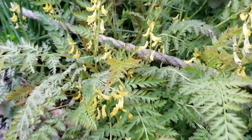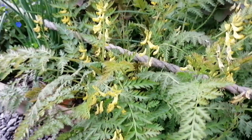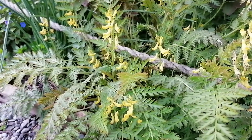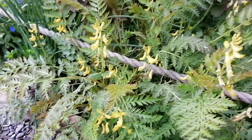I think this is a yellow Corydalis. And again, I need to look this up. Sometimes you tend to forget the names of these things, and you just appreciate them for how beautiful they are without knowing what they are.